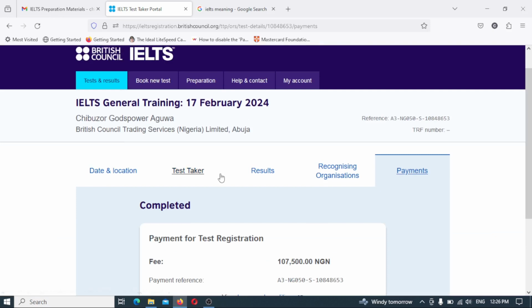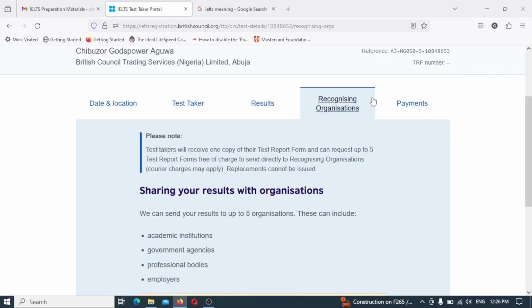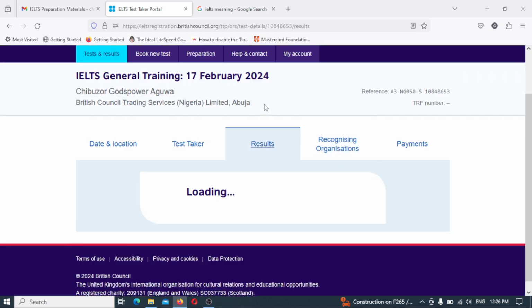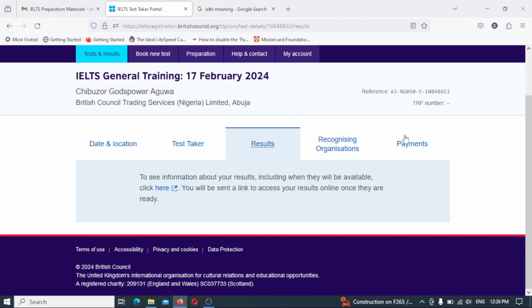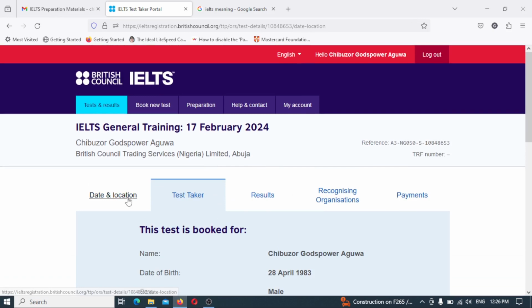On this same dashboard, you can actually choose the organization. That's eventually if you've taken the test and you want to send your results, you can choose an organization you want to send it to. And this is the portion where your results would appear once you've written it. Like I told you, I just booked for this test and I've not written it yet. So we are still in the early days of February. And these are the details of the test taker.